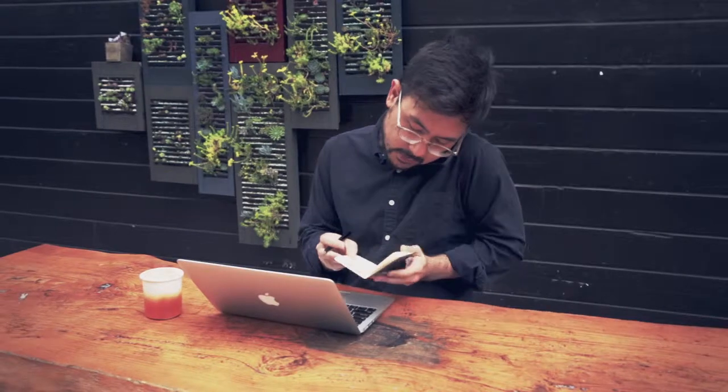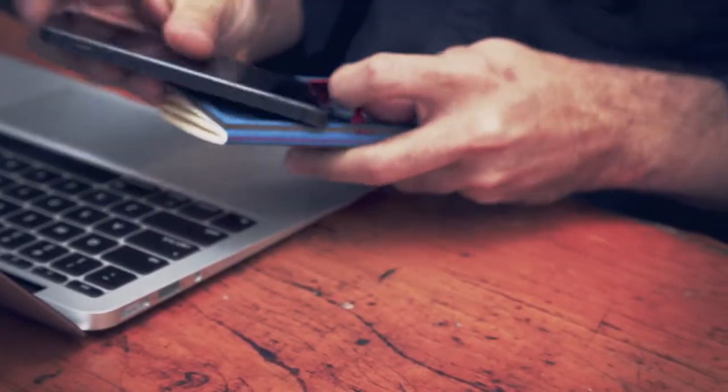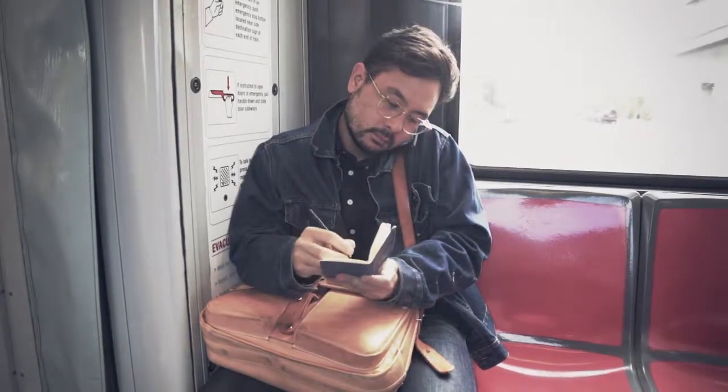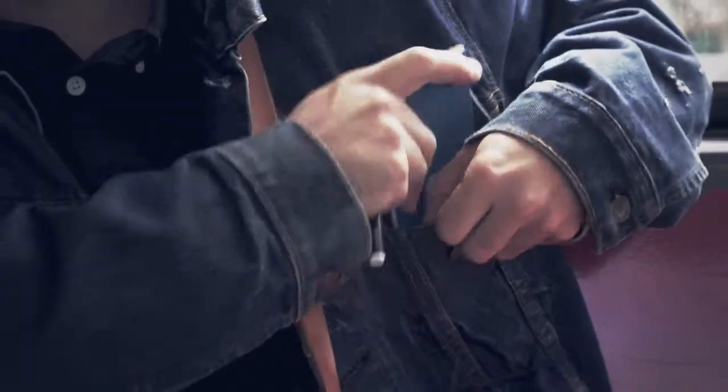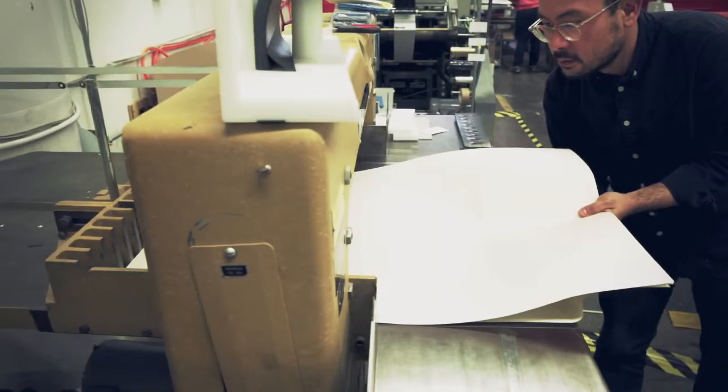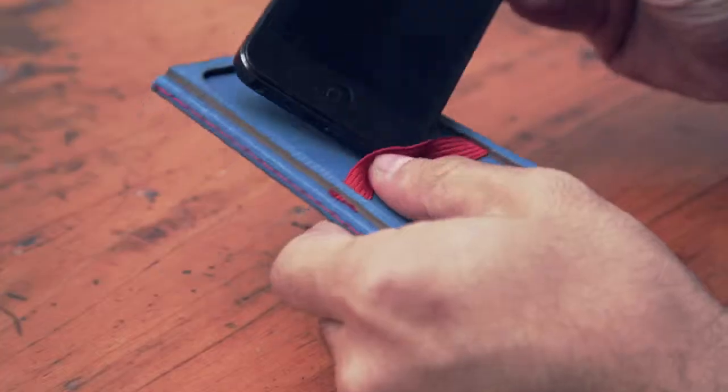Ideas are ephemeral. Often it's hard to organize them, capture them, keep a record of them. And DODOnotes is going to help people with that. The opportunity with DODOnotes is a beautiful way to bring paper alongside technology and celebrate craft.